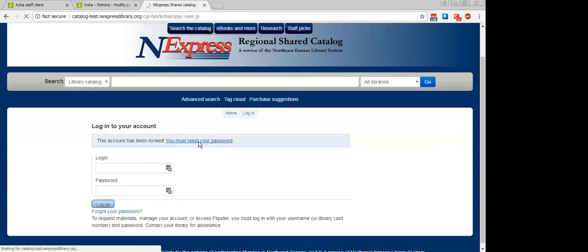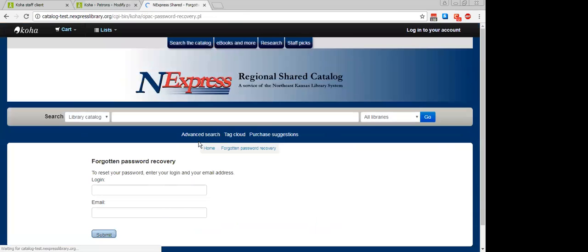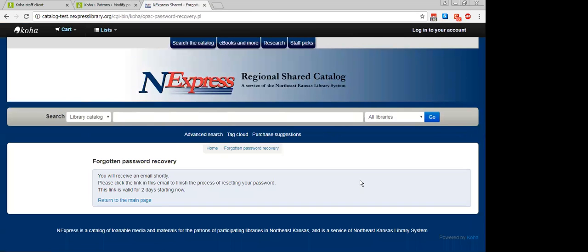But to reset the password, they can click here on reset your password, and they have to know their login, which in this case is Jenny111, and the email address, which is george@nichols.org. This whole setup, it will send them an email that has a link in it that they can click on.